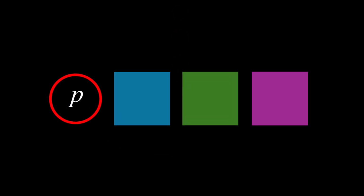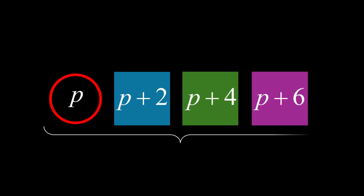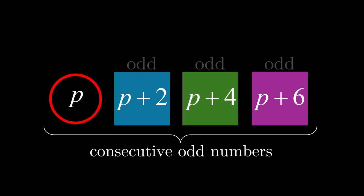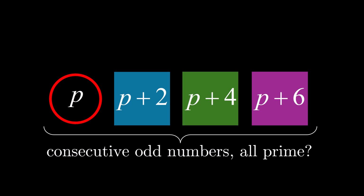In other words, does there exist a prime number p such that p plus 2, p plus 4, and p plus 6 are also prime? It turns out that such a prime number does not exist, and we can prove it. Since the only even prime number is 2, all twin, cousin, and sexy primes are odd. Therefore, finding a prime number p such that p plus 2, p plus 4, and p plus 6 are also prime boils down to finding 4 consecutive odd numbers that are all prime.